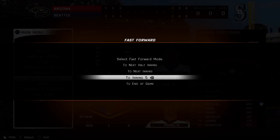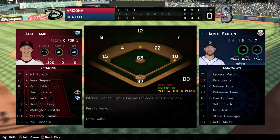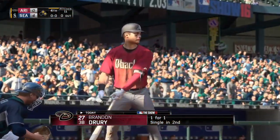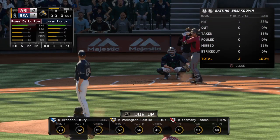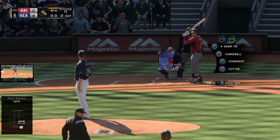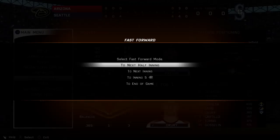David Peralta is ready here as we begin the top of the fourth. Well, they still aren't even on the board yet, so this leadoff guy needs to get on so they can manufacture a run. Brandon Drury will dig in. He singled his first time around.